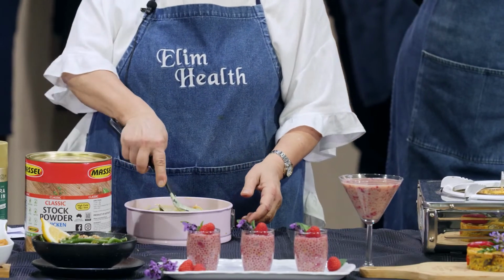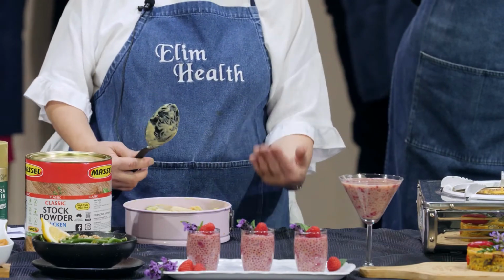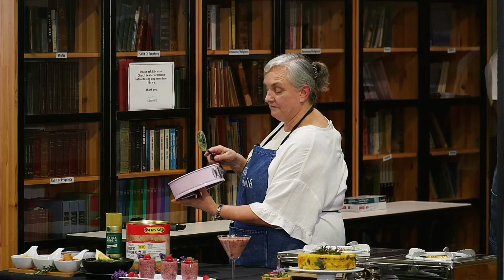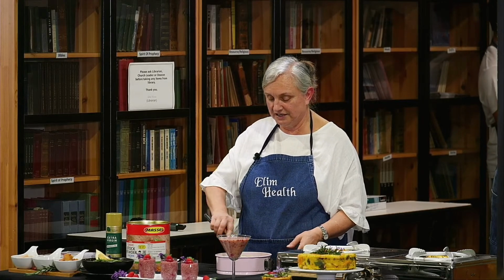So I just flatten that out. And when we bake this, we'll turn it upside down when we take it out. So you'll see the potatoes and things that I've put on the bottom. So that's what it should look like. Okay? That'll go in the oven now. Yeah, so that's the cooked one, that's what it looks like when it comes out. So that'll go in the oven now.